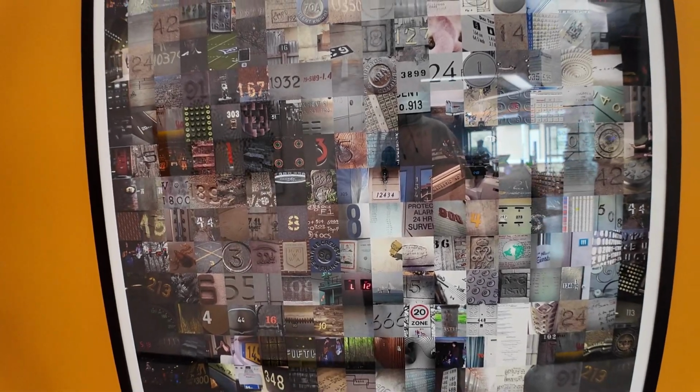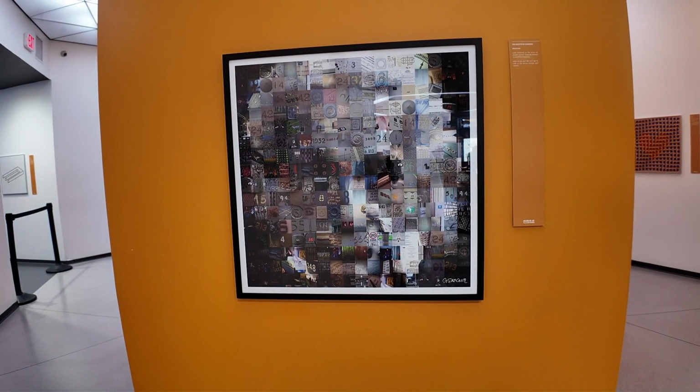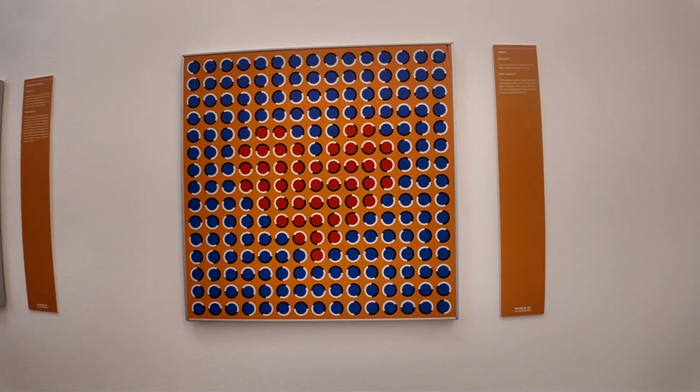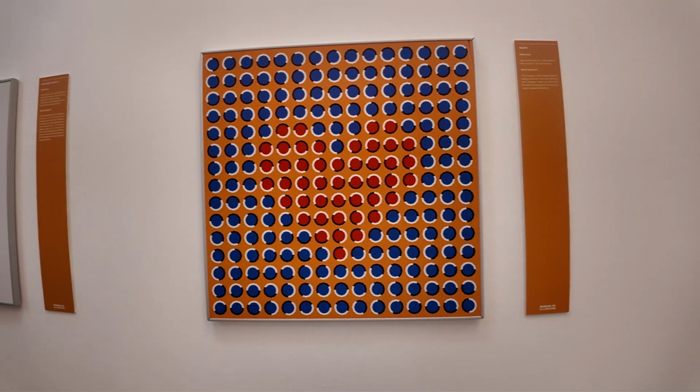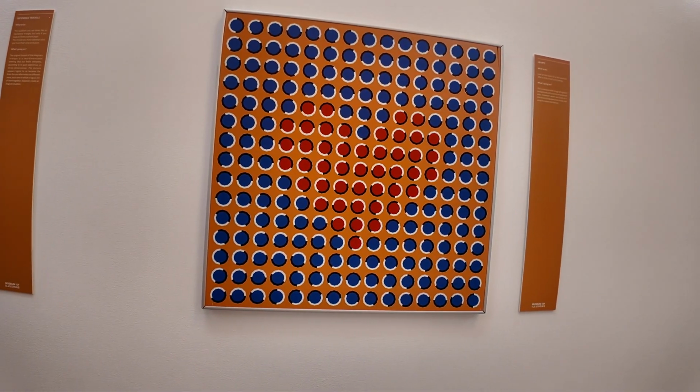Were they moving for you? Pretty cool illusion, huh? Does it look like it waves? It's not, it's just a static image. Let's check out this one here.